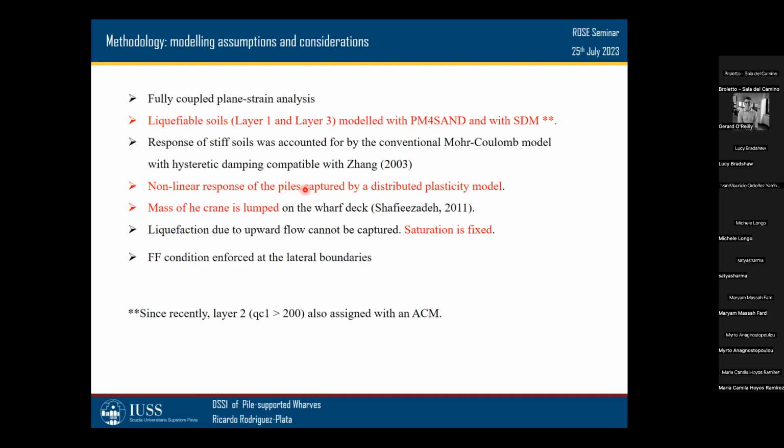The nonlinear response of the piles was also modeled by a distributed plasticity model. So we are assigning plastic zones, in the way of plastic hinges, on the pile. Also, the crane is not present, but we are lumping the mass of the crane on the deck of the wharf.